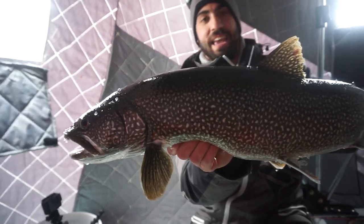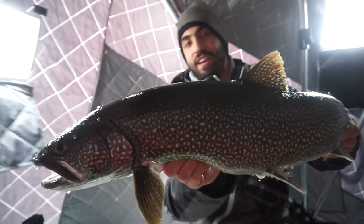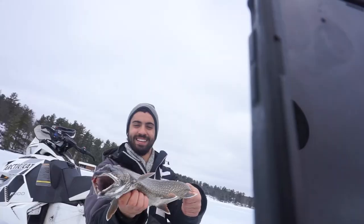Lake trout, that is what we came here for. Muskoka has some beautiful fish, and this is one of them. Holy smoke.